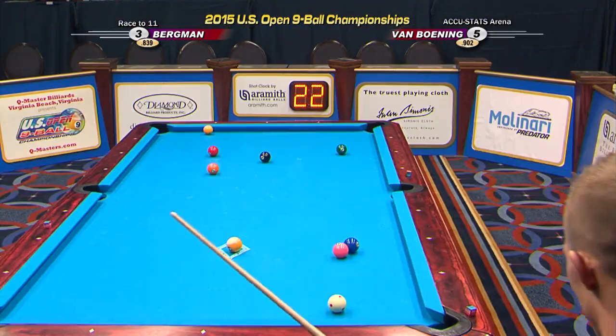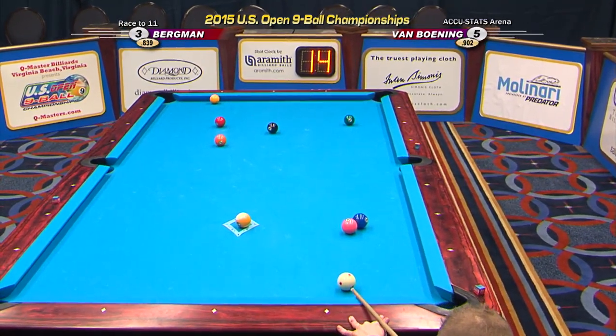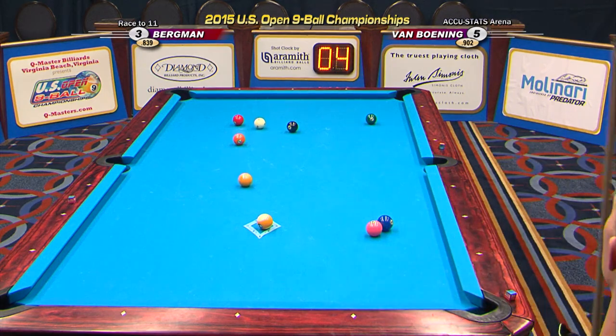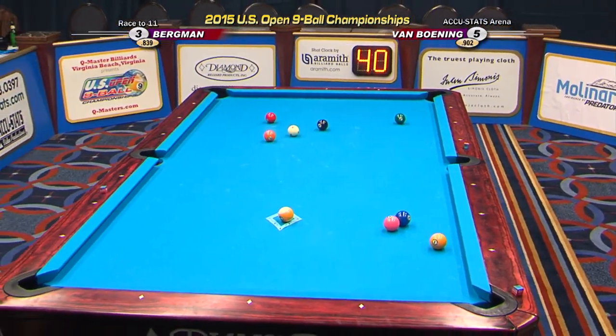Justin Bergman comes to the table with another one of those awkward lays of the ball. If he makes a thin hit on the 1, the cue ball's going to collide into the 3. The 2 ball doesn't appear to go in the pocket anymore. It doesn't. So I guess he's going to try to hit heavy on the 1 ball and use the 3 ball as a blocker. 2 rails, that's all. Yeah, he's not going to like it, I don't think. Well, maybe. No, I think he can make the 1.